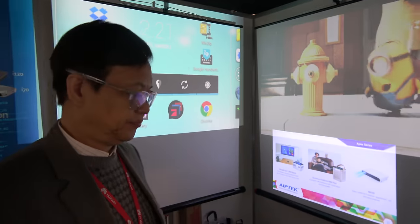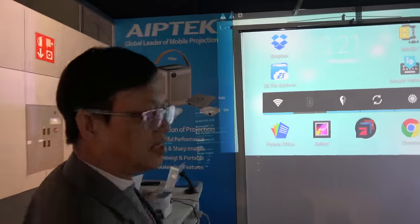So that should be a favorite for the really James Bond type of people. Yes, people want lots of things built in. And what are you looking at here?